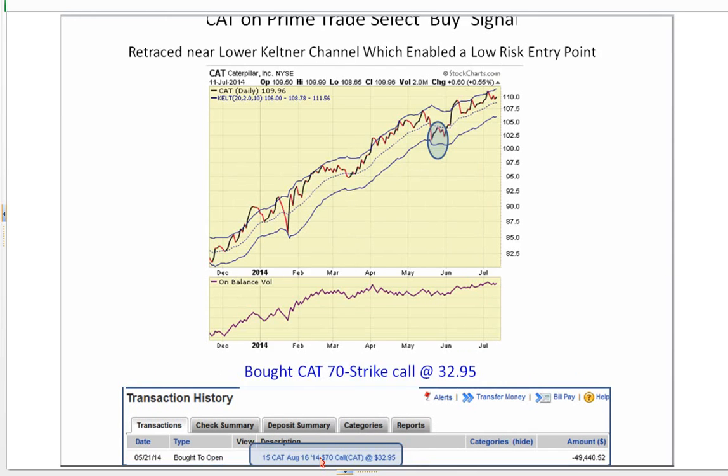Here's another example. This is for Caterpillar, and again we can see that Caterpillar has already made a large move. So the question is, if you want to participate in this, at what point do you jump in and buy a call option? I had been following Caterpillar. It was making a series of new 52-week highs. The on-balance volume line was sloping up, so I waited till this time frame right here when the stock retraced towards the lower channel, and I went ahead and bought the Caterpillar 70 strike call.